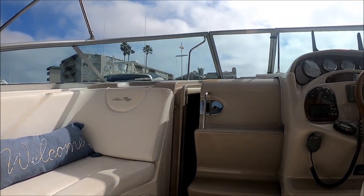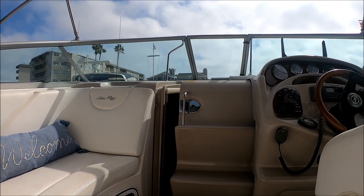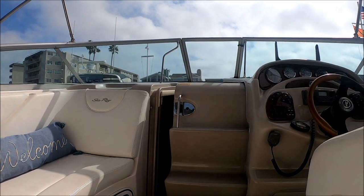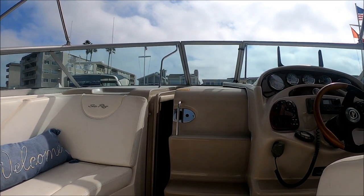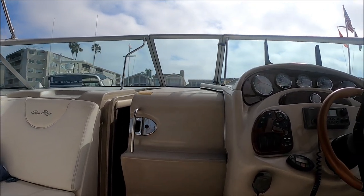Looking at the forward bulkhead, we see our door is multi-purpose. We've got steps in there. Access to the bow is nice and easy. Up the step through the windshield and out to that foredeck.